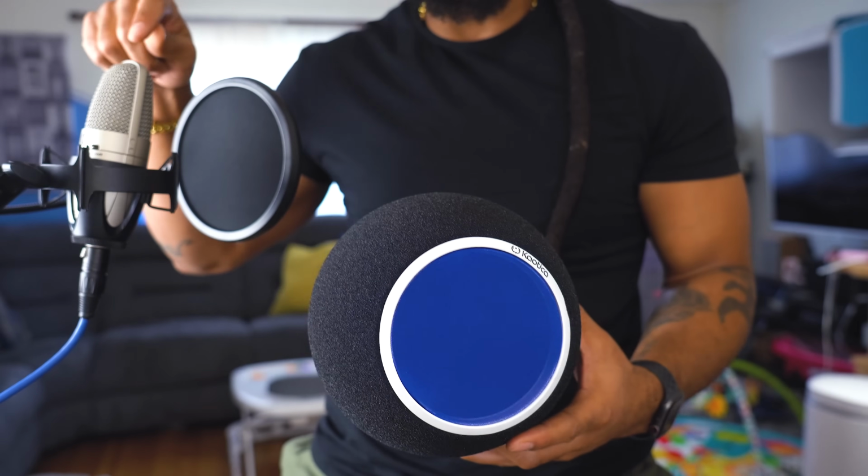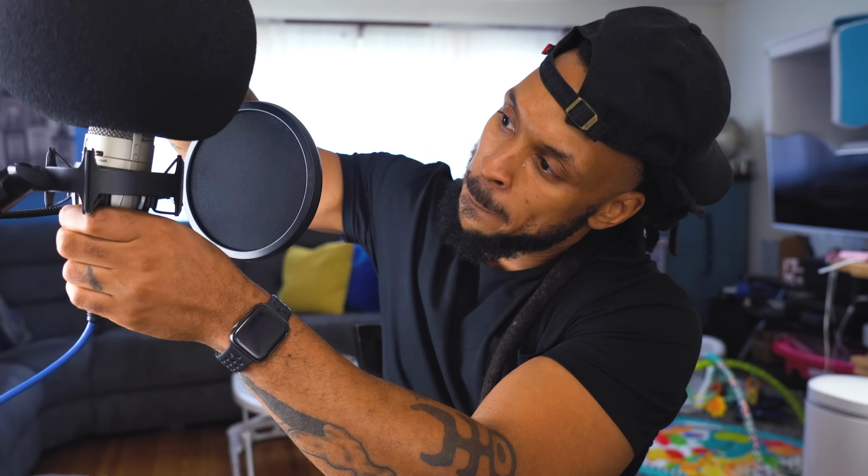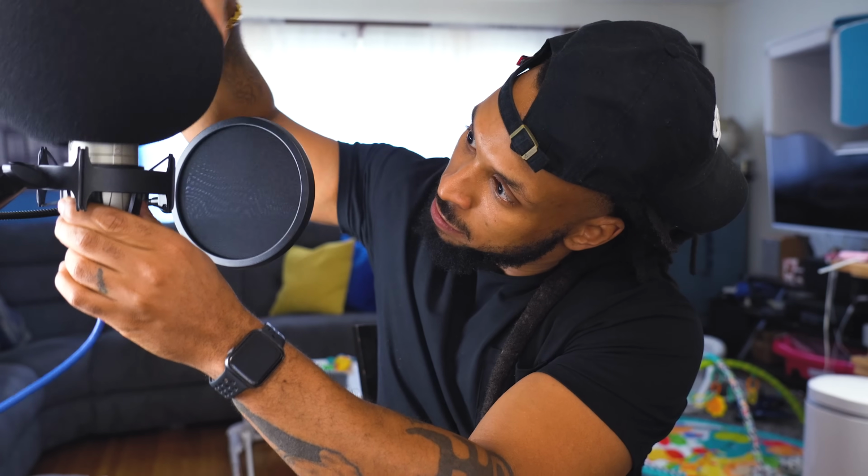Hopefully, this mic that I chose today, this is my Shure KSM27 that I do a lot of tests on. Hopefully, it'll fit in the hole. I think that it will. I don't see why it wouldn't. Let's just test it out right now. Oh, yeah, that's going to fit perfectly.